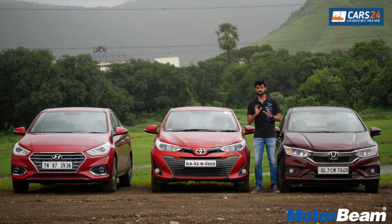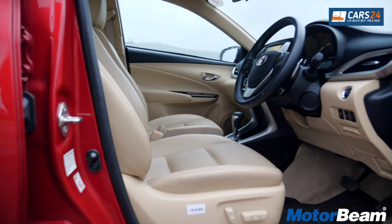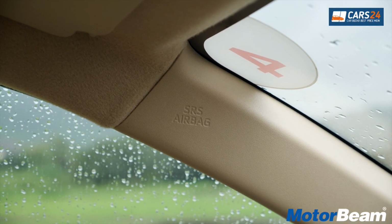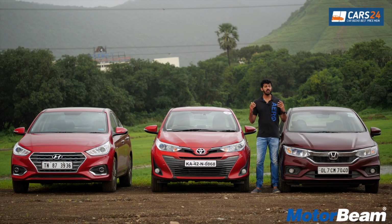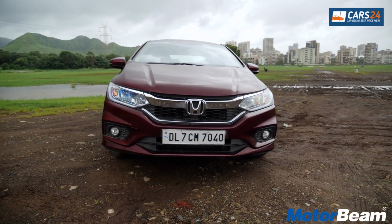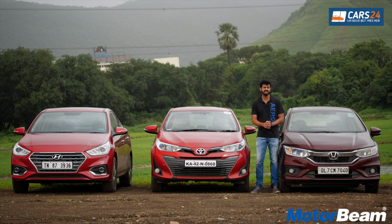However, when you talk about segment first features, it's the Yaris which boasts of a lot of them, like front parking sensors, electric adjust for the driver's seat and 7 airbags. Yes, that's one more than the City as well as the Verna. In fact, the Yaris also gets ambient lighting, meanwhile the City gets LED lights which none of these cars possess over here. Yes, all get projectors.